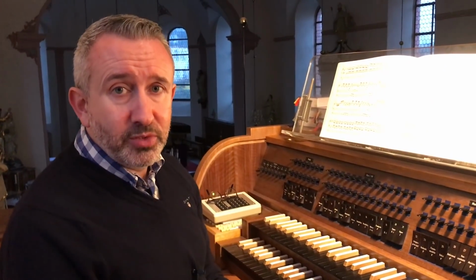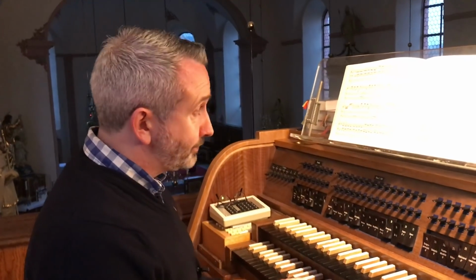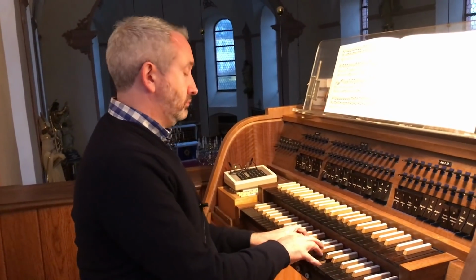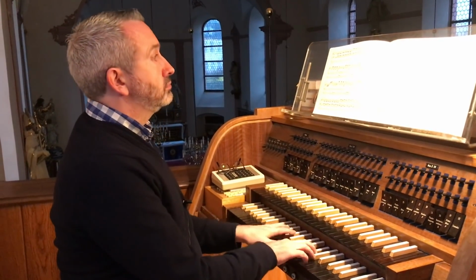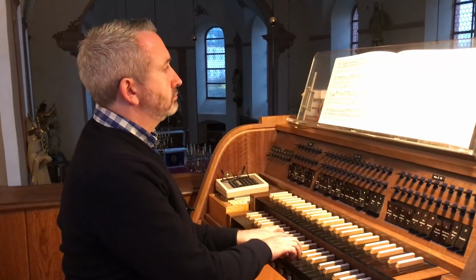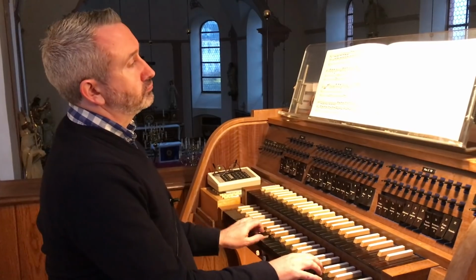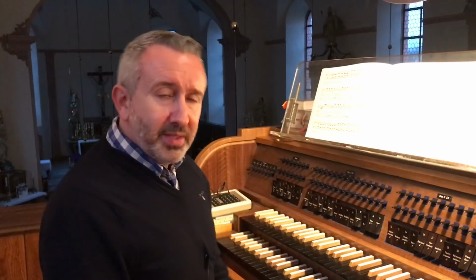How are you going to start learning a piece of music like this? Well, most people, most organ students, are going to start at the beginning and see how far they get. So on and so on. Did you spot the mistake, by the way, when the second theme came in? Yeah, you can start learning like that.